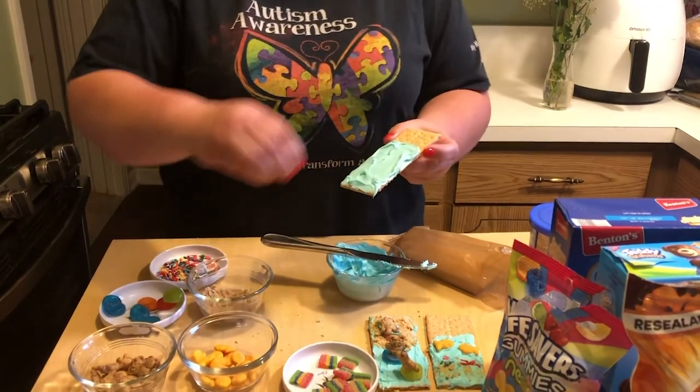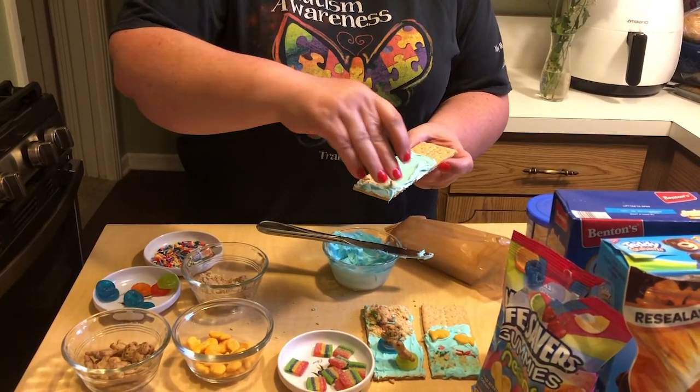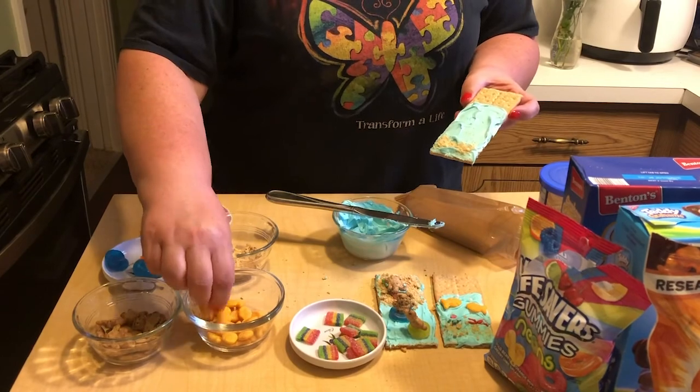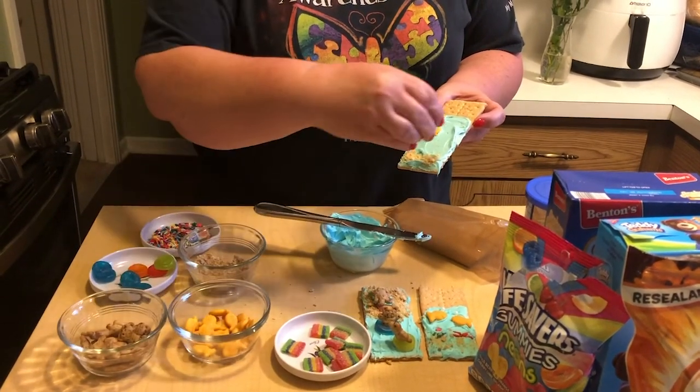So we'll put a little bit of sand at the bottom of the ocean. Just put a little on there and you can pat it down so that it stays. And then we can add our fish. You can add however many you want. I'm going to do 2.